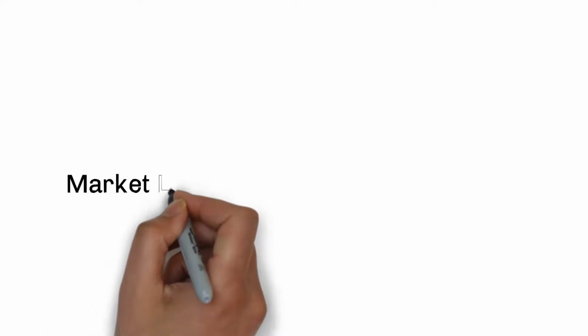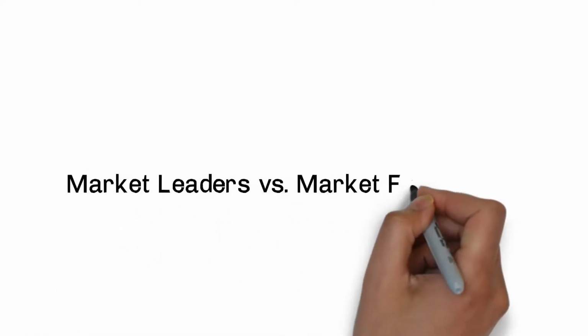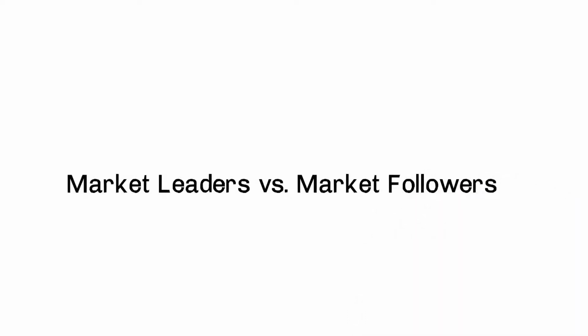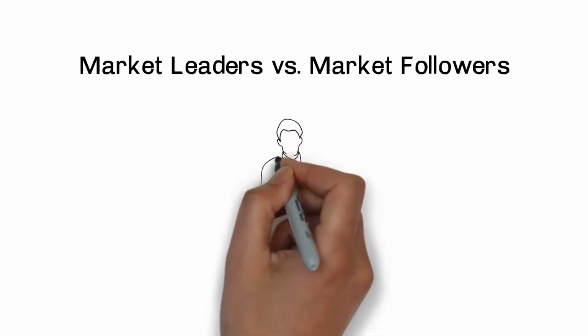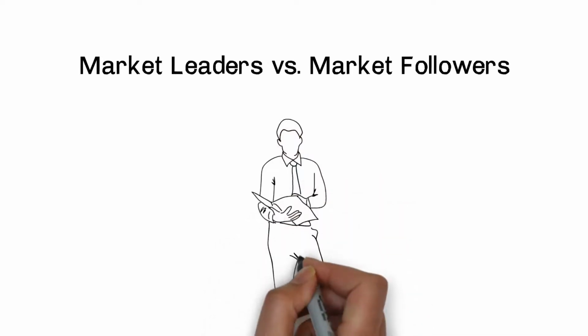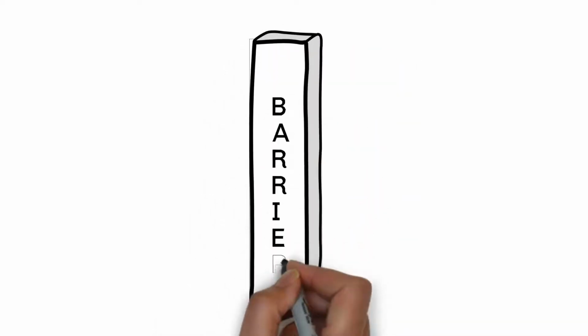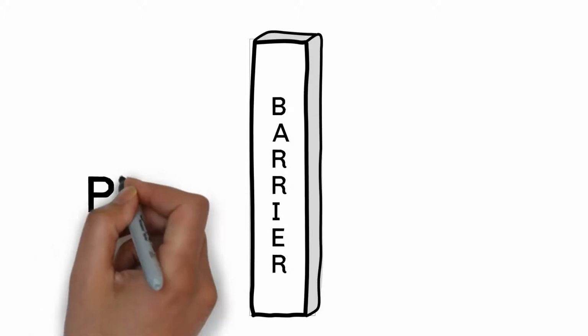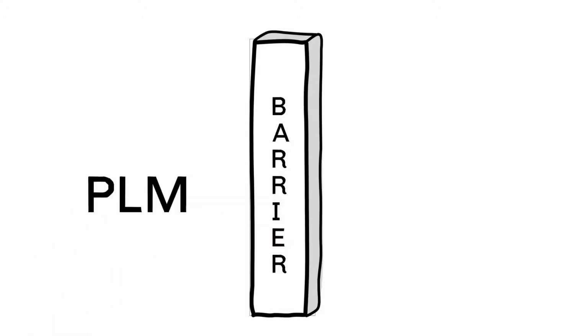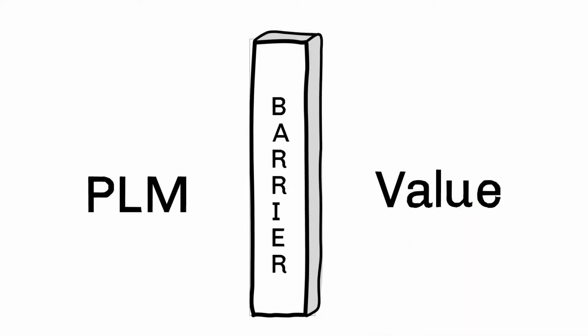What's the difference then between market leaders and market followers? Well, knowing the impact of the number of parts in their system, of part reuse, productivity benchmark comparisons, engineering change order processes, and much more. Tata Technologies understands the barriers to achieving maximum value from PLM implementations. We are PLM users, and just like you, we too have to get real value from our PLM investments.